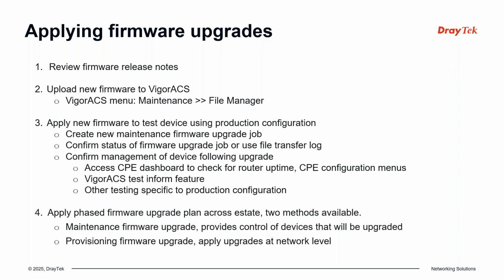And once we've moved on from reviewing the firmware, applying it to a test device, then we can start to look at rolling that firmware out to multiple devices across the estate. And there are different methods available here for doing the firmware upgrades. There's a maintenance firmware upgrade, and this gives you control of specific devices that you want to upgrade. So it might be 1 or 2 at a time. You might want to select larger numbers for each firmware job, and then increase the number of devices as you go forward. The other method is the provisioning firmware upgrade, available in Viger ACS, and this works slightly differently.